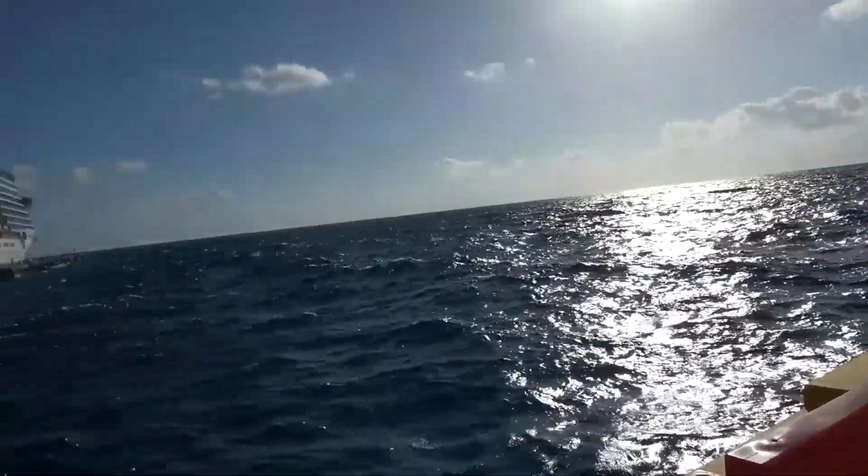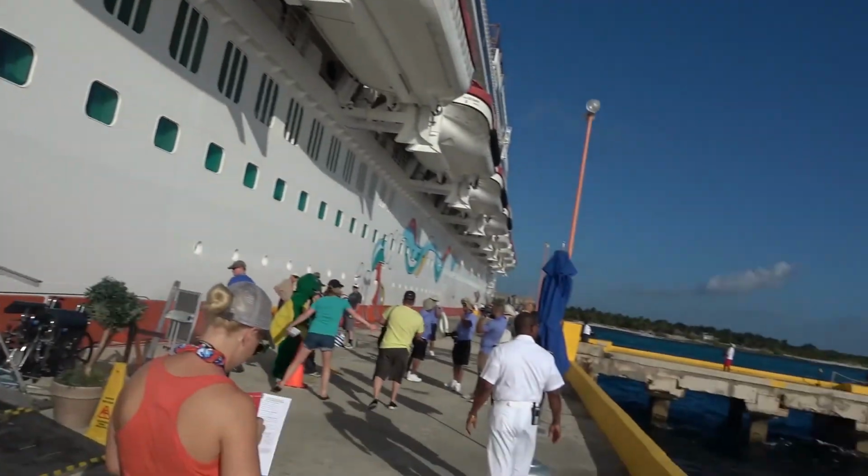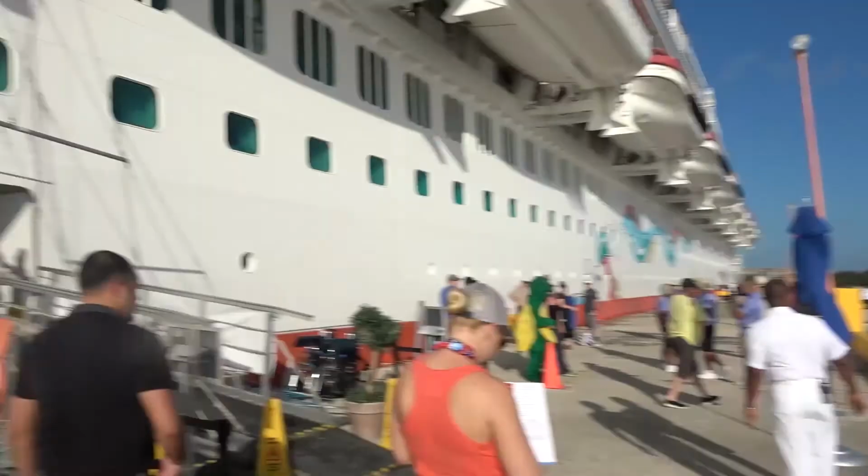Okay, as you can see, we've arrived in Costa Maya, Mexico. The waters are pretty crazy this morning, but take a look over there. That's where we're headed. And after we get to land, we're going to go ahead and see if we can get to the Mayan temple Chacchoben. Chacchoben is what it's called. So let's see if we can find our way there. It's about 45 to 50 minutes from here, and see if we can get a ride.